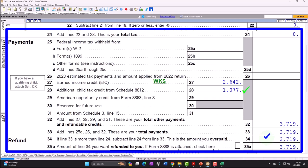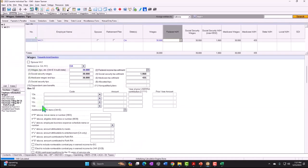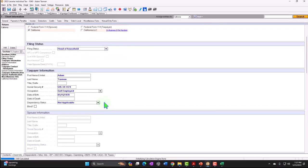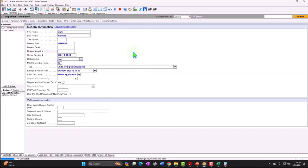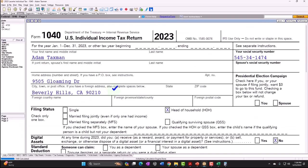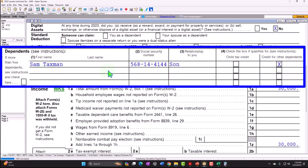Now, what if we have a dependent that doesn't qualify for the child tax credit? So maybe they're too old. They don't qualify for the child tax credit, but they still qualify as a dependent. All right, so now they're still going to qualify. So we're going to go back on over to the first page here. Now we have the Sam here, but instead of checking off the child tax credit, he's too old. It's like, okay, do I still get a benefit for this kid, you know?